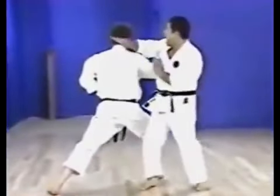Block the opponent's punch down with open-handed descending block. As the other punch comes, block Hikiuke. Move in and strike to the clavicle and groin. Alternatively, strike to the eyes or throat. Now Master Higaonna will demonstrate another interpretation of Toriguchi.